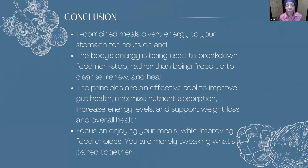Again, we have to free up energy so the body can utilize that energy to do so. Okay? So the principles are an effective tool to improve gut health, maximize nutrition absorption, increase energy levels, and support weight loss and overall health.